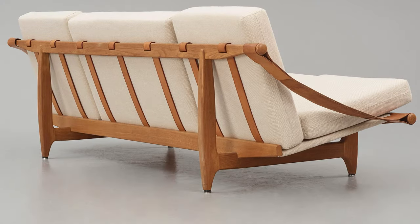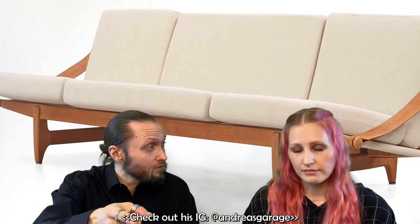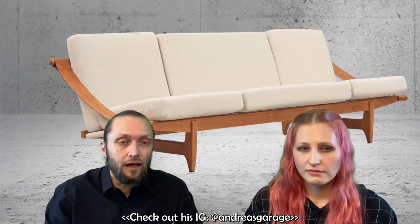But do these few leather straps really stay there when you sit? Or does it just break? Yeah, it stays there. But it's not really a support for the arms. I mean in the back. Yeah, you mean there? Yeah, they do. Very sparsely. But the cushions are quite hard, so they will stay in place. A friend of ours, Andreas Garage, had one of these, but that was before it was identified. So he sold it as an unidentified piece. It was just as uncomfortable as it looks, but it's still a nice looking piece.